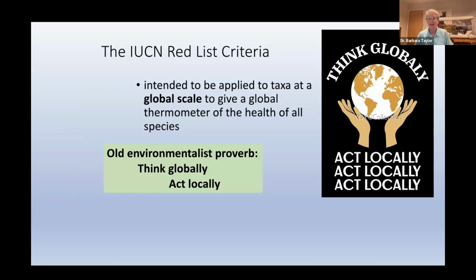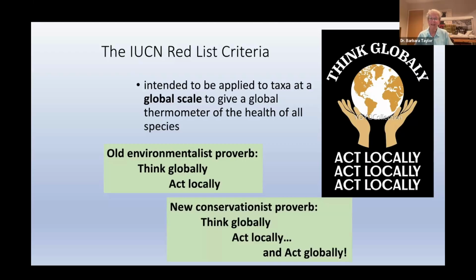And I was very happy to see that you are thinking globally and acting locally. It's a great environmentalist proverb from back when I was a 20-year-old. But now I think it has to be also act globally. Almost everything that we do is interconnected with everything else in the world. And so it's so important to think about all of those levels at once and both act globally and act locally.